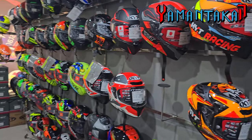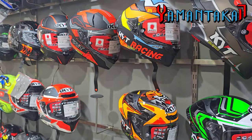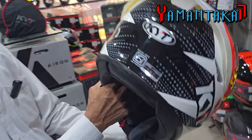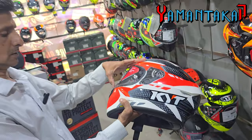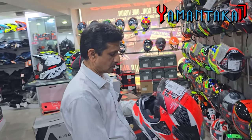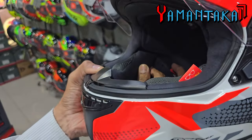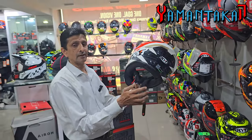Okay. 7,900. That is the TT Course. It's a well-known series. And this, compared to others, I think is very lightweight, around 1500 grams, without a sun visor. What I particularly like about KYT helmets is they make race replica helmets of famous riders, I believe. And this also comes with speaker pockets, so you can put your Senna, and this comes with a D-ring. For 7,900, D-ring is there.